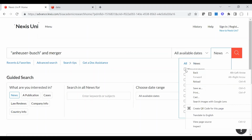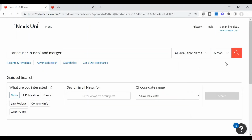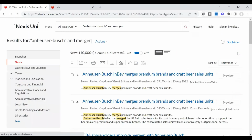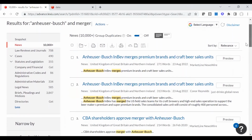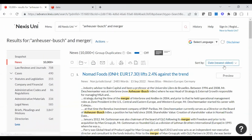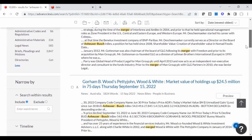So once again, I can just pick certain ones, or I can search all of them. I'm going to go ahead and search all of them. Just going to sort my documents. Once again, default is relevance, but I'm going to do date newest to oldest, because once again, we can have documents that are talking about Anheuser-Busch and merger.